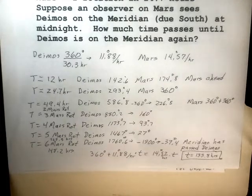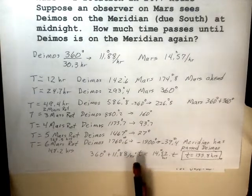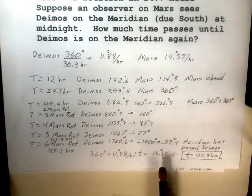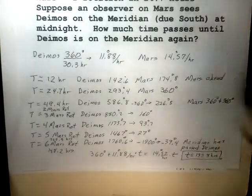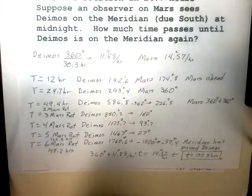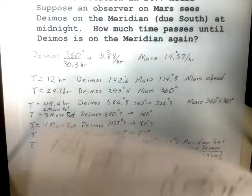Well, what time has elapsed? If I do 360 degrees plus 11.88 degrees per hour multiplied by t, this is the motion of Deimos. The motion of Mars here is 14.57 degrees per hour multiplied by t. I come up with 133.8 hours for this calculation. Let's see what the sketches reveal to us as we do this.